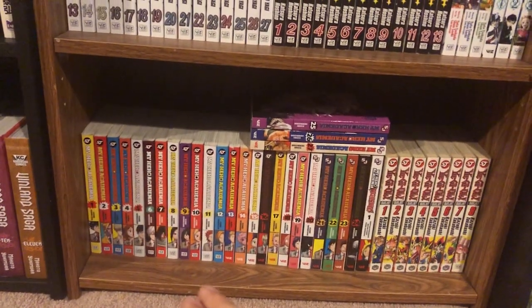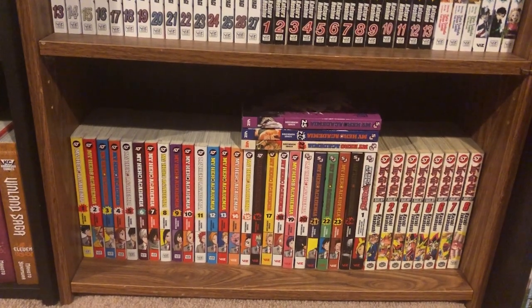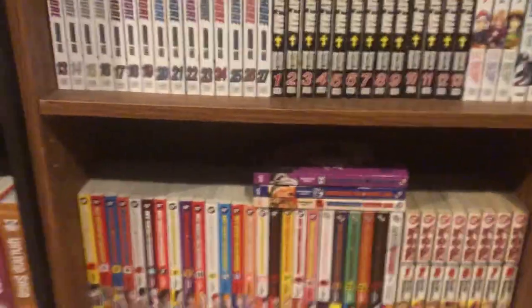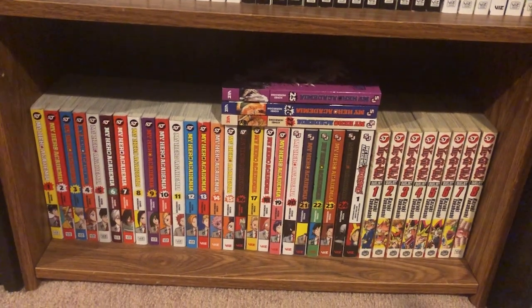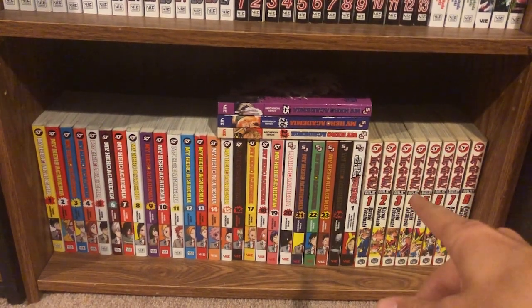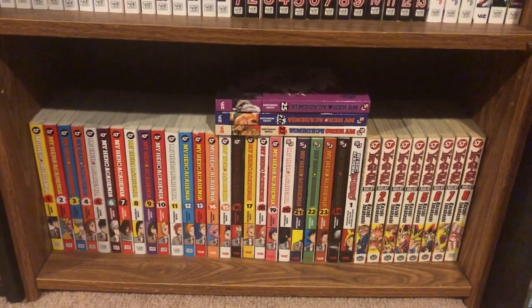Now, down here on the bottom shelf, we have My Hero Academia, volumes 1 through 27. That is up to date for this video. They're still releasing new volumes. As you can tell, these have the new emblem on them compared to the old. My Hero Academia, a staple in the anime community right now. Everybody knows why it's so popular. And then there's the spin-off series, My Hero Academia Vigilantes, which I didn't really hold the same connection with, so I haven't collected all that much of it.